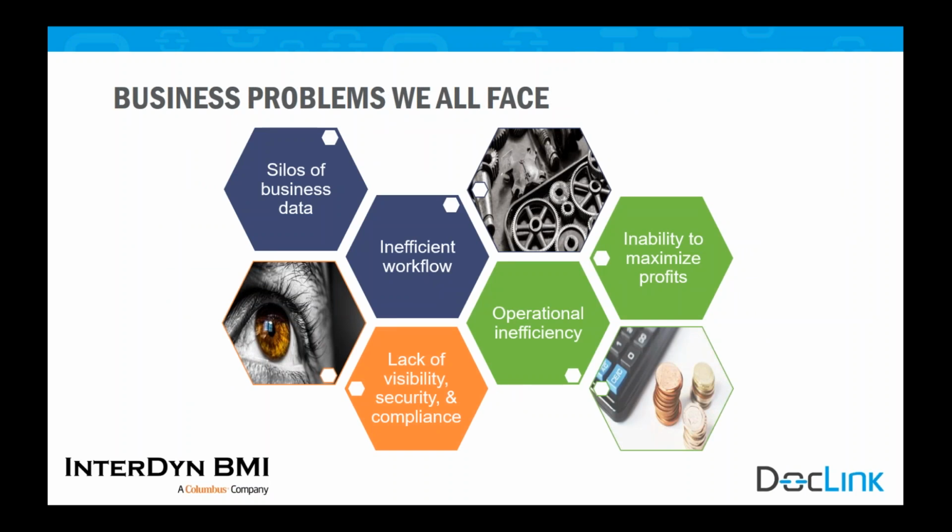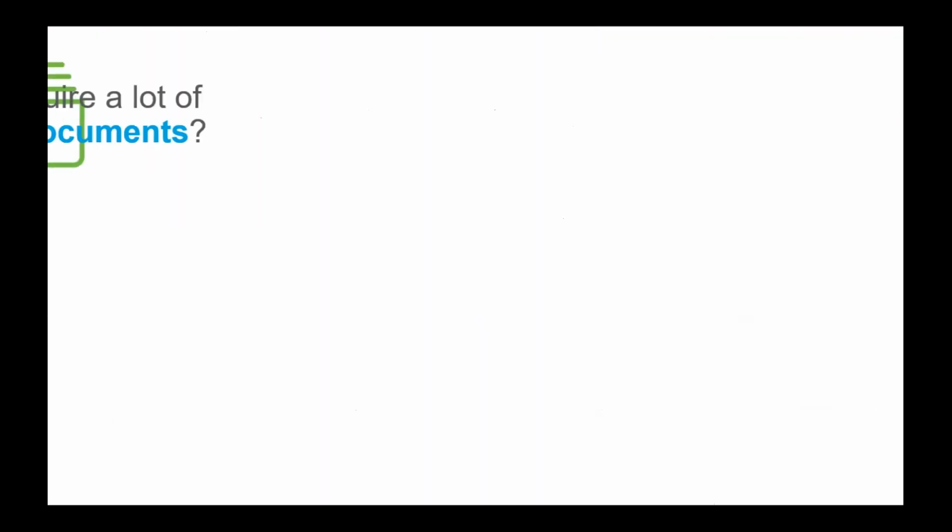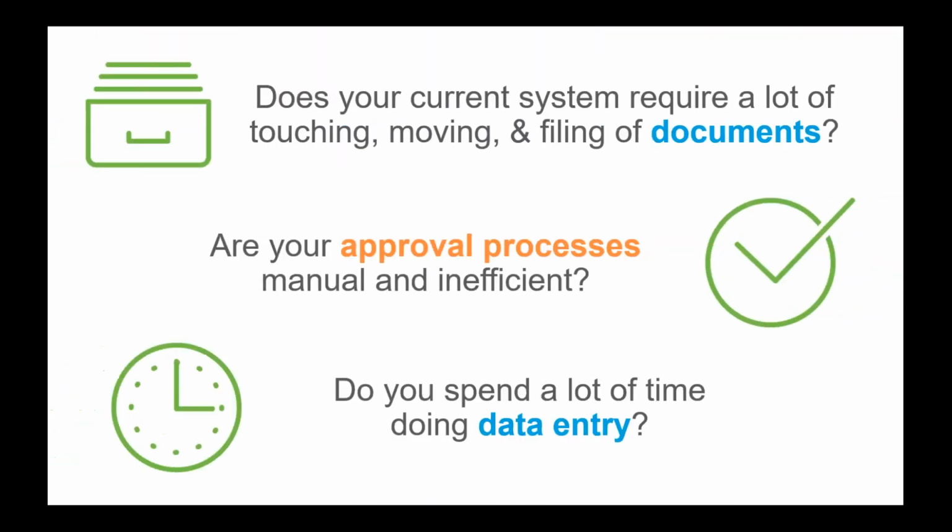And we'll circle back to this slide here in a little bit, but really I want to get the ideas, kind of the questions flowing for you. So I want you to start thinking about problems that you face on a daily basis, right? Whether it's silos of business data or office inefficiencies. These are things you've got to start thinking about. And again, we'll circle back to this in a minute. And here's a couple questions that I want you to ask yourself as well, as you're preparing your list of questions or ideas of where document management can fit in your organization.